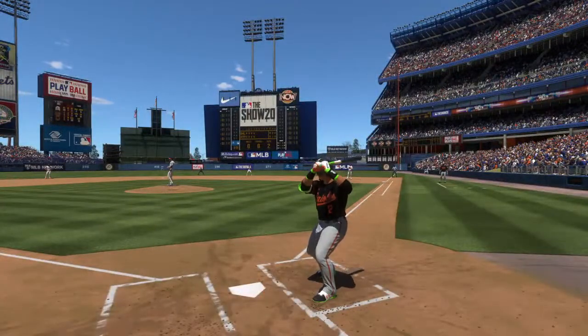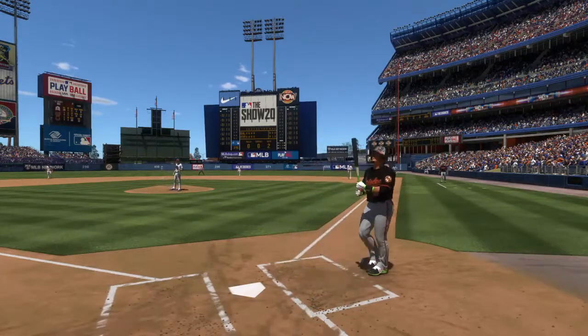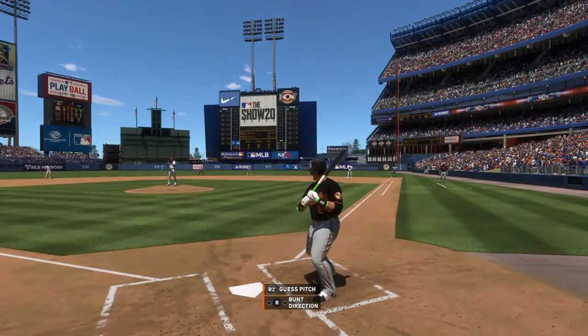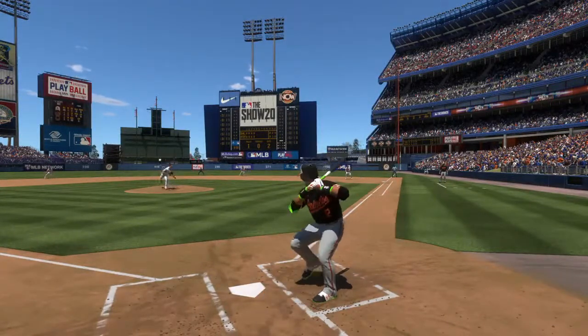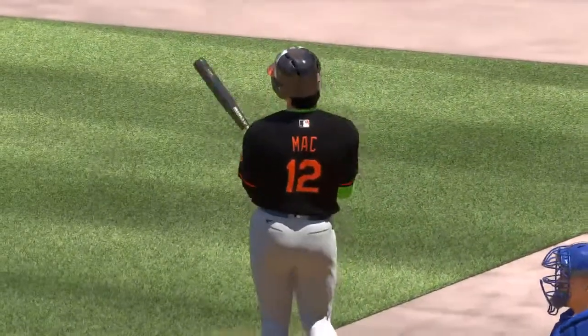He's ready. Here's the first offering. Ball, that's out. You've got to be careful with this guy here. He can really handle the bat. Even though there are 2 outs, he might try to drop one down for a base hit. And a strike to even the count. 1-1.